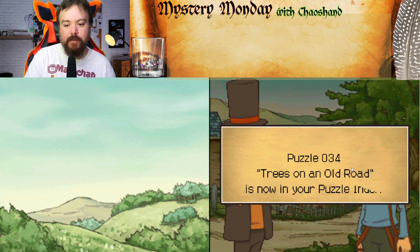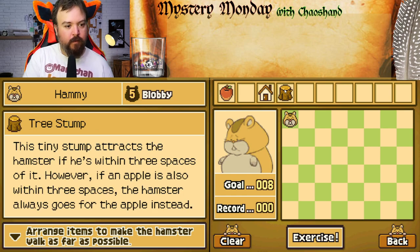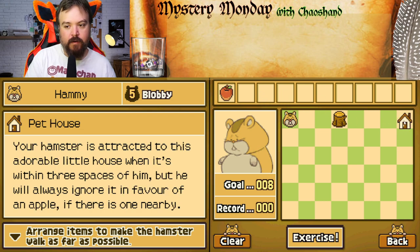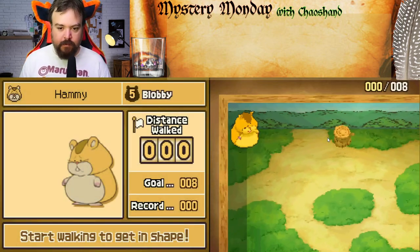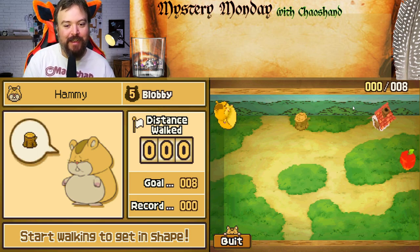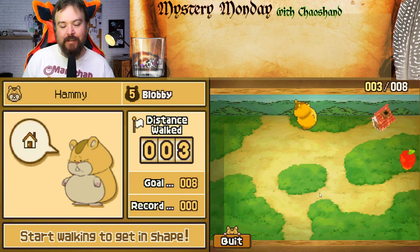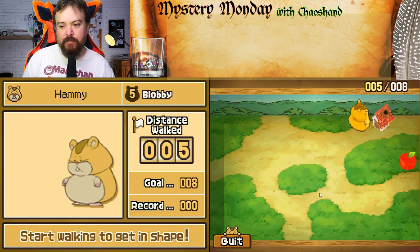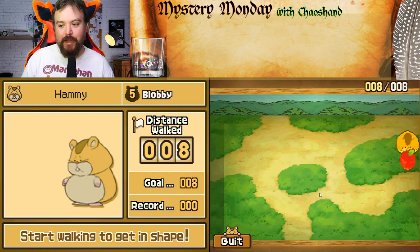You got the new hand? Yeah, tree stump! Wait, what does the tree stump do? Okay. Exercise! Oh, yes. And the hamster talks, by the way. Look at him. Oh. He's currently blobby, but soon he won't be blobby.